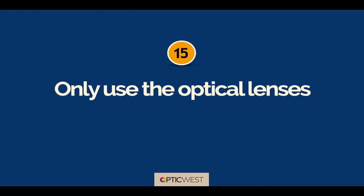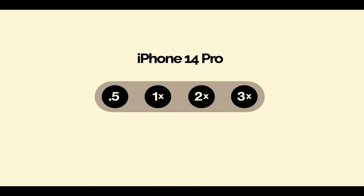All right. The next one. Only use your camera's optical lenses. So what does that mean? You know how you see these numbers on your phone? So this is what's on my phone, my new one here. I don't know if I mentioned, did I get the new iPhone 14 Pro? Yeah, just got it, brand new. Yeah, 2 days old. Okay, anyway.